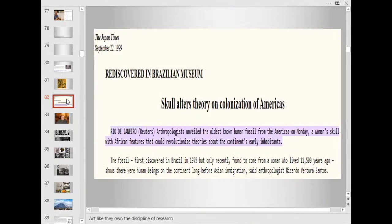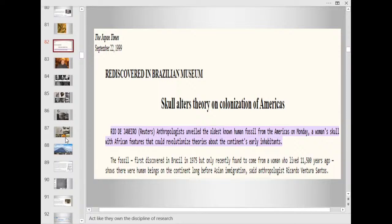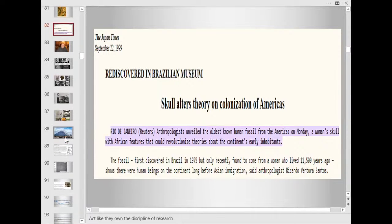Now, if there were people over here 11,500 years ago, that's a long time. 11,500 years ago. That really means that we don't know how long people been over here. And like I said, it wouldn't make sense for there to not be black people over here, because there were black people everywhere else on the planet at that time and far beyond.